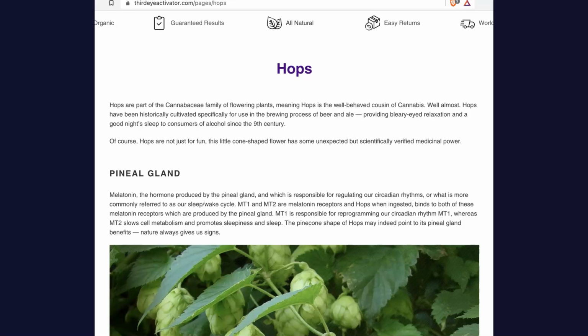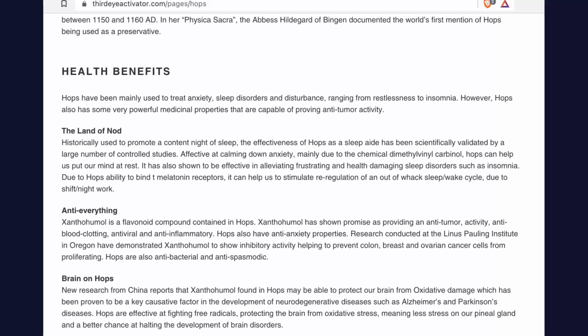The pine cone shape of hops may indeed point to its pineal gland benefits. Nature always gives us signs. In her Physica Sacra, the Abbess Hildegard von Bingen documented the world's first mention of hops being used as a preservative.